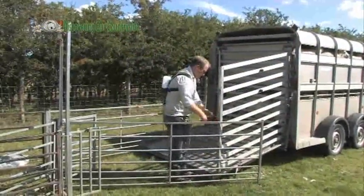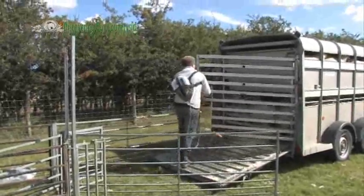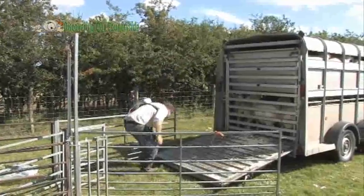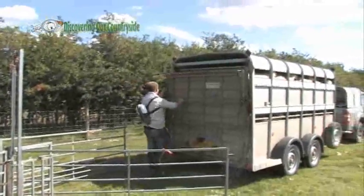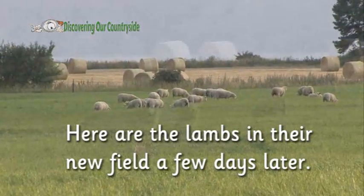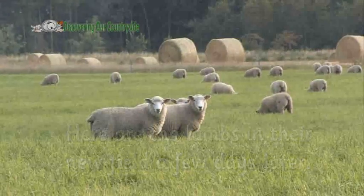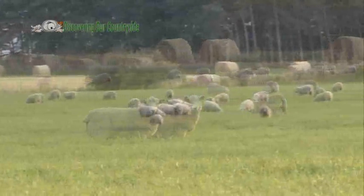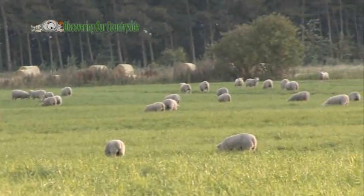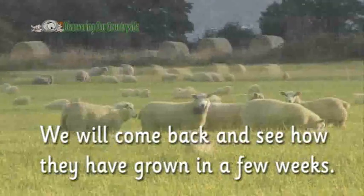The lambs are loaded onto a trailer to take them to their new field. Here are the lambs in their new field a few days later. We will come back and see how they have grown in a few weeks.